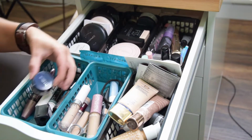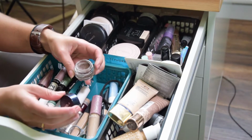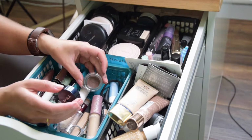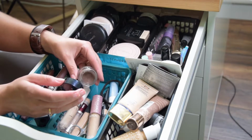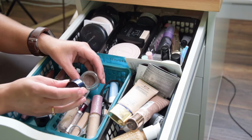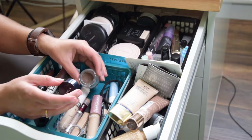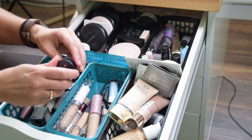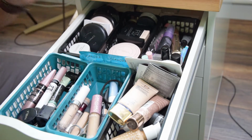Then I am adding the Nabla Brow Pot for this month, and this will also be going into my project pan. I've had it for a long time, and I want to use it before it dries out. It's also good for when I have a little bit lighter hair like now, and yeah, I want to use this one up, so that is going to be added. Everything else I've loved, I've used.